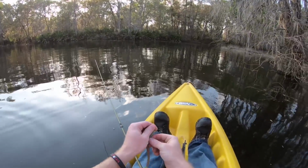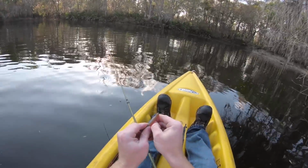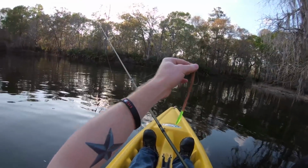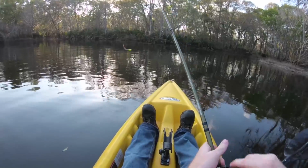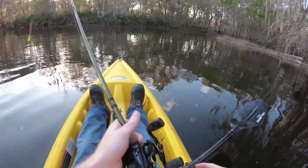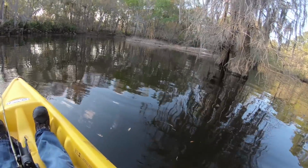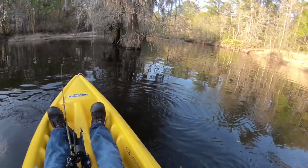First cast. Normally that's a bad sign. Whenever you catch a fish on the first cast, that's the only fish you catch. But we're fishing with this motor oil trick worm with a chartreuse tail. A lot of times when the river is lower, I'll use a black trick worm. But since the river's up like this and really muddy, that chartreuse tail allows the fish to see it a little bit better.